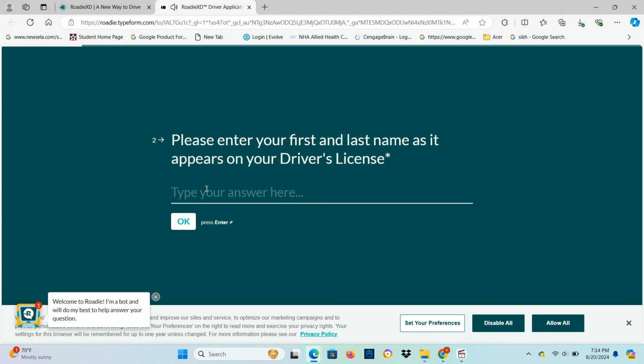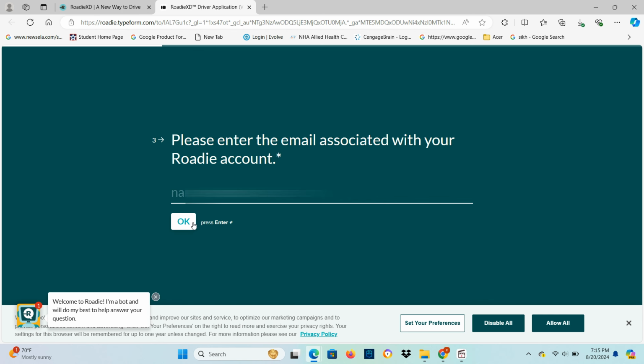It's going to ask you to please enter your first name and last name as it appears on your driver license. You're going to type your name here. I'm just going to go ahead and do that. Okay, everything looks good, and I click okay. The third question is going to ask you to please enter the email associated with your Roadie account. So you're going to type your email address here and click okay.